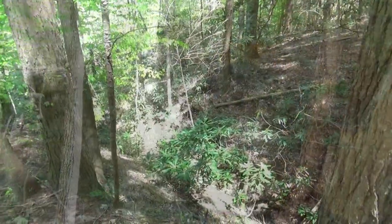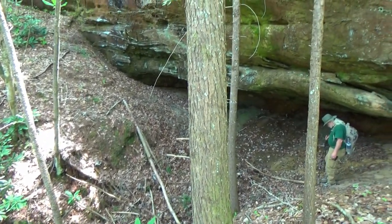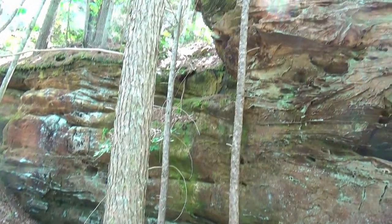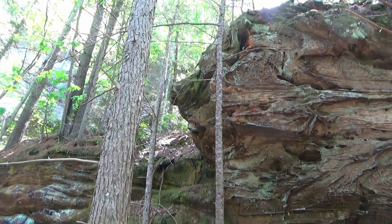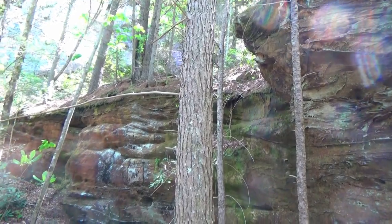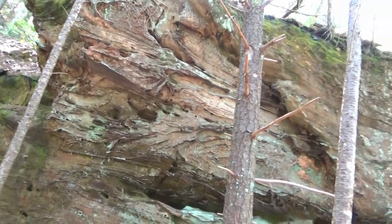This is pretty neat. Obviously a drainage, and then into this nice rock house. But by the time you go up there under the bowl, line it up with the drainage. Obviously a waterfall from time to time. Not today, but still. That's an awesome rock wall too.